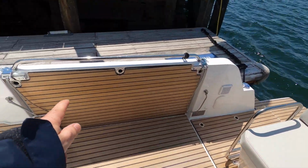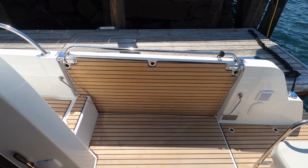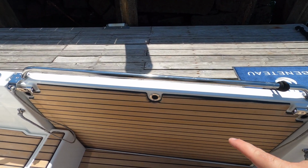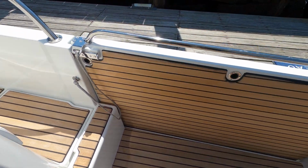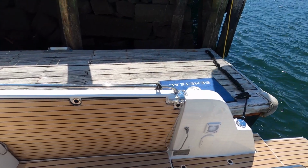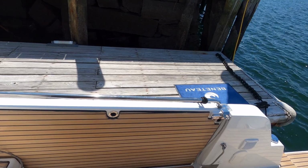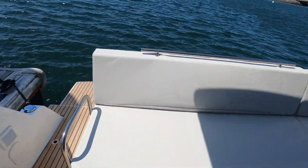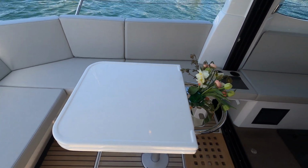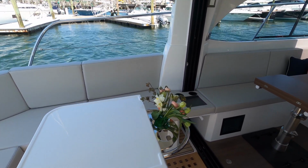And then here again is that panel that drops down. As you can see, it has teak flooring on it, so it folds down and then extends, and it looks like these holes here allow you to put stanchions and a gateway in there to give you a little bit of safety. I'm not going to lower that right now, but we'll take a look at it in a moment. So there is a table here, and let's move into the cabin.